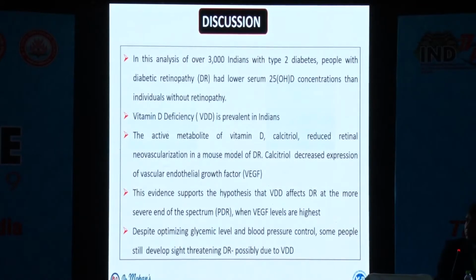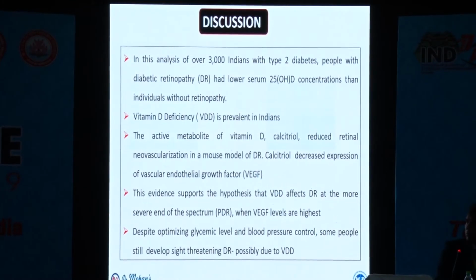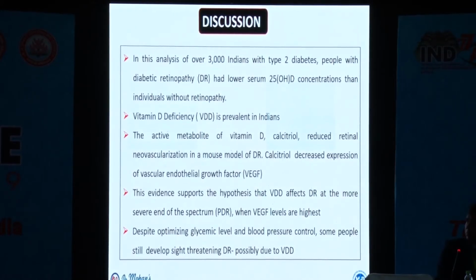However, we also found that vitamin D deficiency itself is quite prevalent in Indians, especially those with diabetes. Earlier studies have shown in animal studies that vitamin D calcitriol reduced retinal neovascularization and also decreased the expression of VEGF. So possibly vitamin D deficiency affects DR at a more severe level when VEGF secretion is at its highest. Even after adjusting for glycemic levels and blood pressure control, we found that some people still develop sight-threatening retinopathy. Possibly it is because of their vitamin D deficiency.